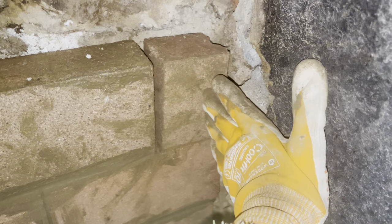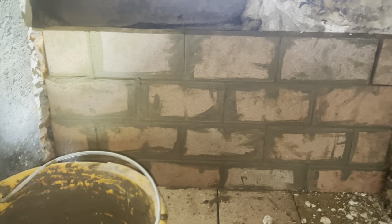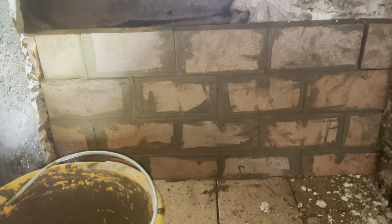See if it fits. Oh, that's almost perfect. I should have done it a little bit bigger, but it's fine, as then we will just fill those holes and plaster like that. It's fine, fine, fine. Good. This is the fourth layer. And I think after that, I have to go and buy more cementy stuff, because this is the last piece and I have the whole wall to make.